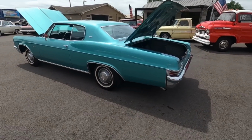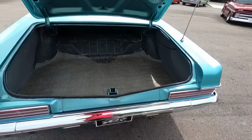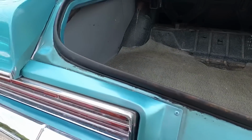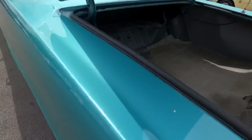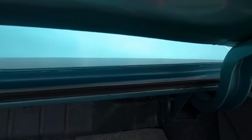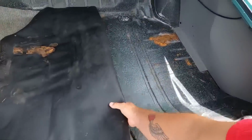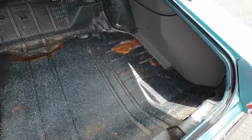Now we're going to check out the trunk. Walk up on the trunk. You can see the seal around it is in good shape. Down in the trunk, the mat's not in bad shape at all. It's older, so we're gonna try not to mess it up. You see it does have some surface rust where moisture has been in the trunk.